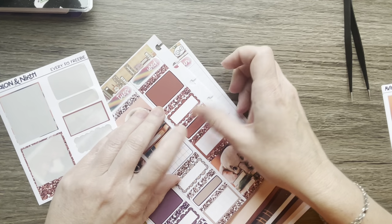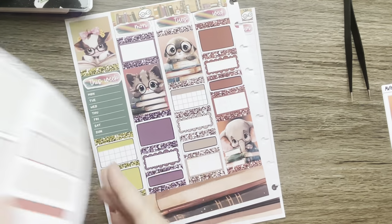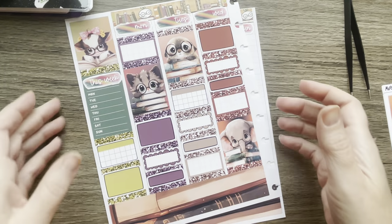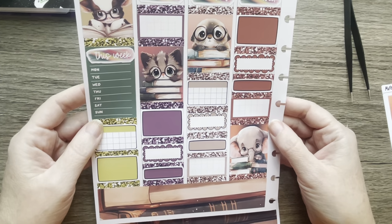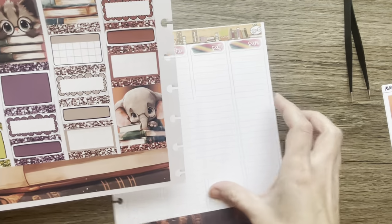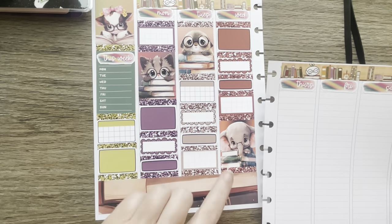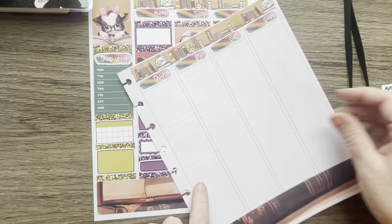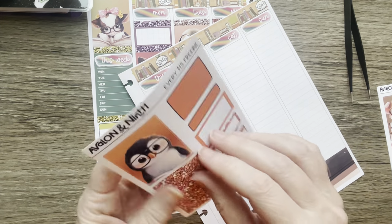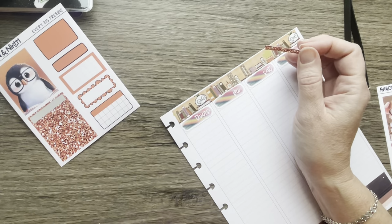It is coming together. I'm not having to think too hard. I have these left. That is adorable. Okay. Love, love, love, love, love. All right, so we need to put the animal like this section here. We got the penguin. Put this to the side.